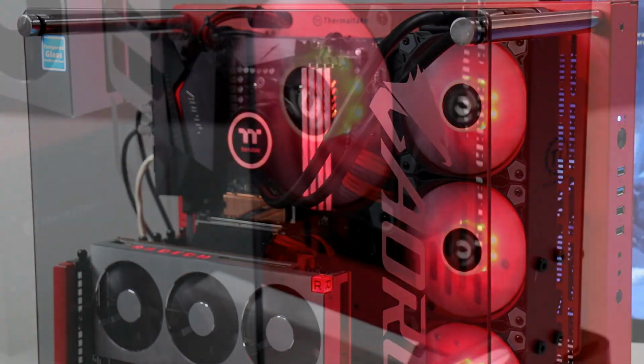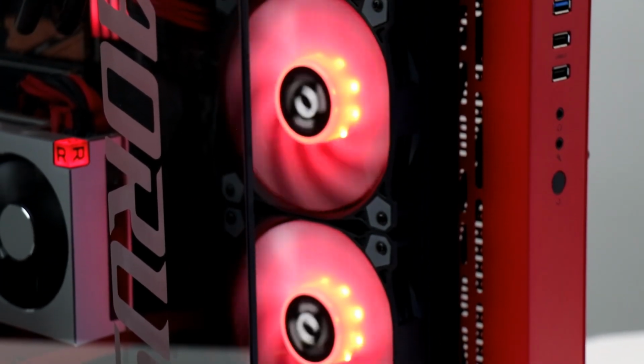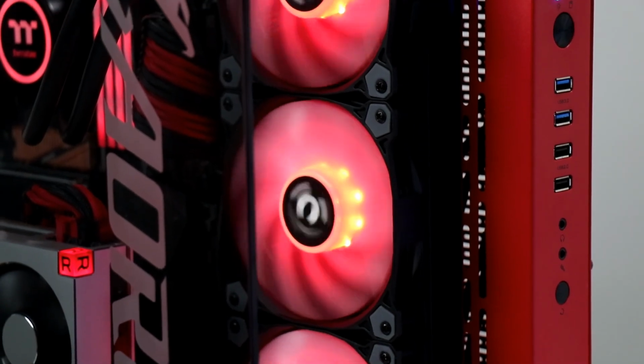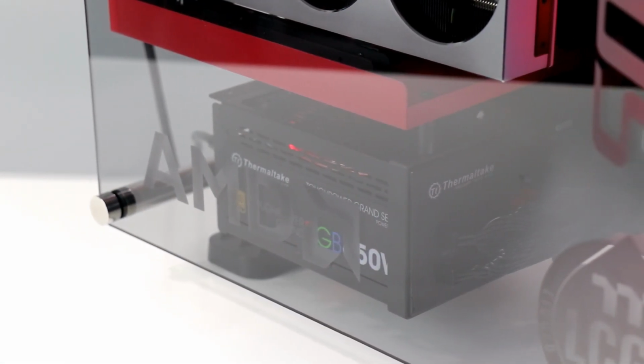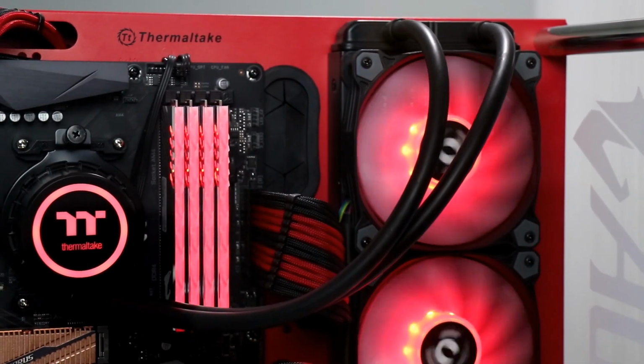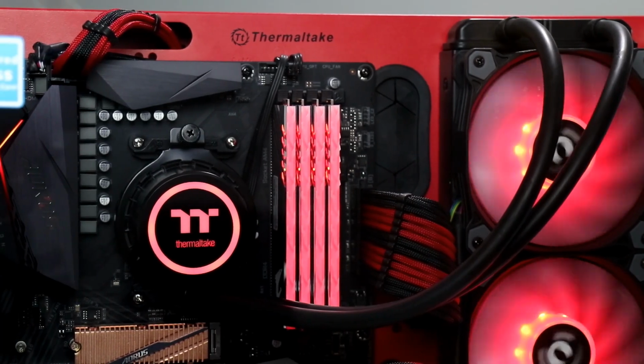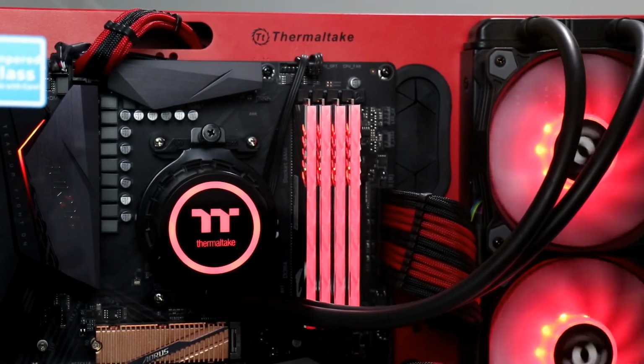Also on board in terms of cooling, you've got a Water 3.0 360 ARGB sync liquid cooler right here, a 360 millimeter radiator with PWM RGB fans. Nestled down the bottom behind the AMD glass etched logo is Thermaltake's Toughpower Grand RGB 650 watt fully modular power supply, and the cabling to the entire system is also sleeved with custom TT Mod red and black cable sleeves. So a really slick setup from a chassis, cooling, and power standpoint. Let's talk about some of the component level features next.